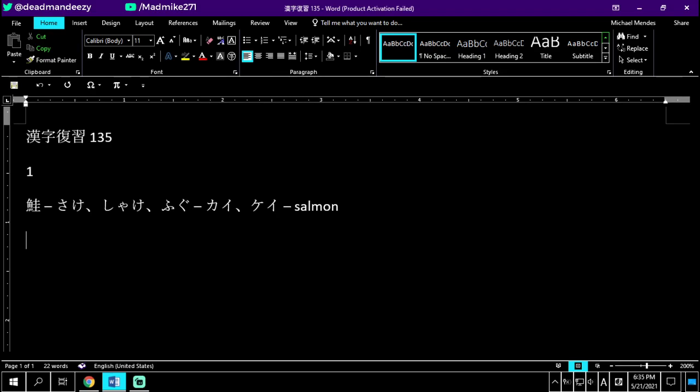Sake or shake. Salmon. The salmon or the square jewel of fish. Sake or shake. 5, 6, 7, 9. One more. Sake or shake is salmon. Kai or ke.